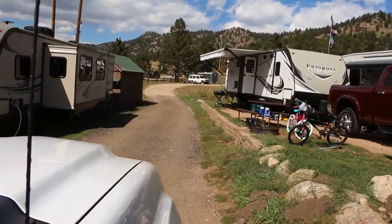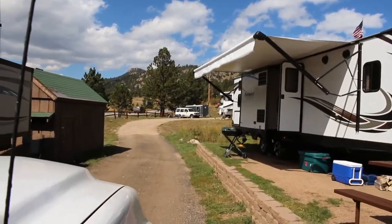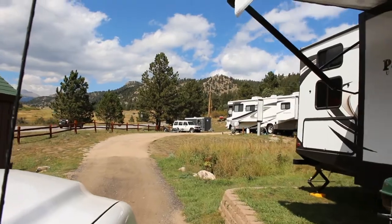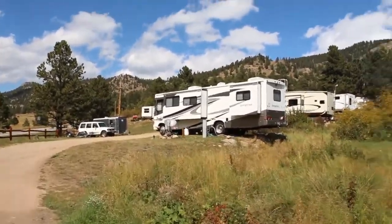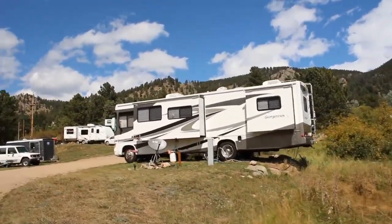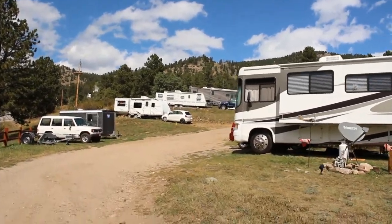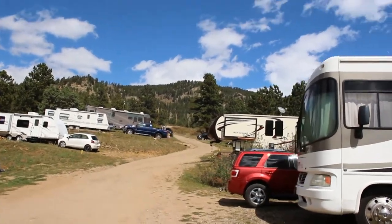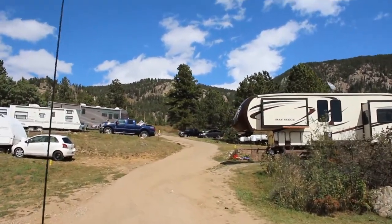Okay, so now we're going to be going straight. We're going to be going along kind of parallel to 36, if you will. These are all the sites. It's going to be the 89, 111, 110, 90, up through that loop. These are all going to be sites, other than this first one, I believe, which is a full hookup. I think all the sites beyond this RV to the right, all the way up the hill, are going to be no hookup sites. At least that's what the map shows.